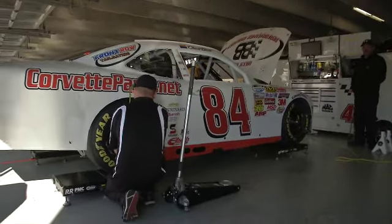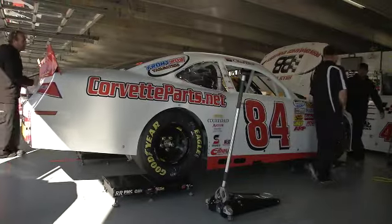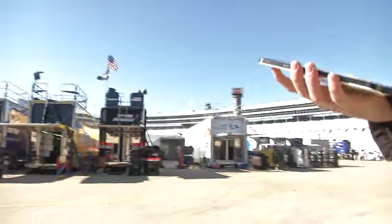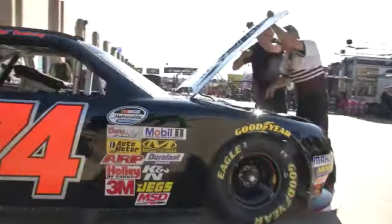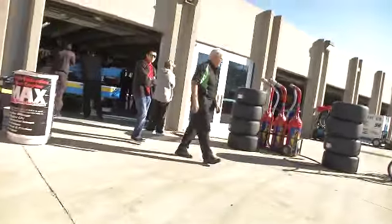Chad Boat's number 84, the CorvetteParts.net Chevrolet. There's our audio guy, CJ, in a hoodie. And we got a new guy here, Justin Beatty, manning the tablet provided by Sprint, that we look at the chat and we decipher all the great things you say to us here on NASCAR.com.